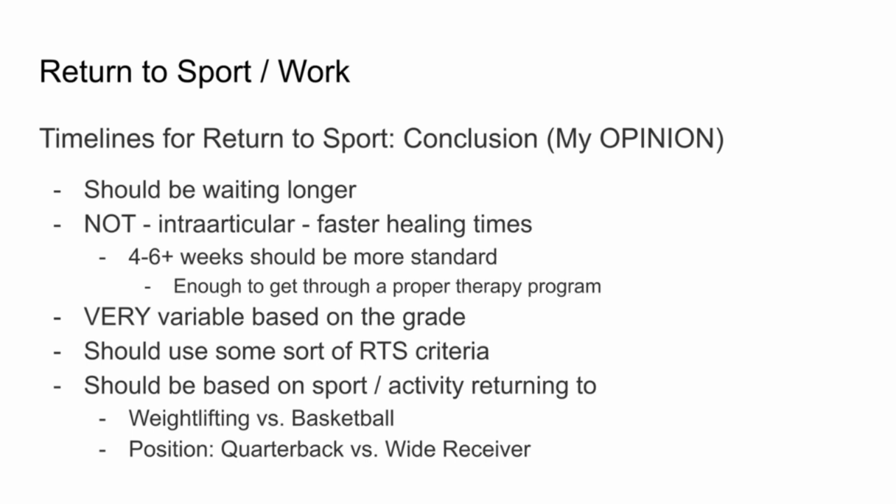And lastly, we should probably base our return to sport times on the activity or the sport the person is trying to get back to. So if I'm trying to get back to, let's say, Olympic weightlifting, right? I actually worked with a lot of CrossFitters that sprain their ankles because they fall down on a rope climb and land on the rope, or they're doing pull-ups and they come down on a plate and roll their ankle.